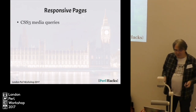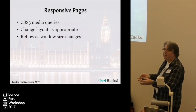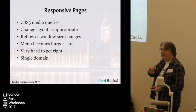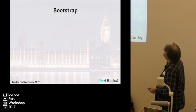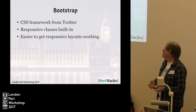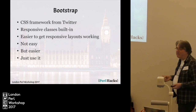Or you can have a responsive page. Because we have this thing in CSS3 called media queries that lets you change the layout of your website and reflow the website as the window size changes, the menu becomes that little burger menu, for example. Hard to get it right, but you get things sitting on a single domain and everything just works. And there's a thing called Bootstrap, which is a CSS framework from Twitter, which has responsive classes built in. Easier to get your responsive layouts working. I recommend you just use it because it just makes your life easier.